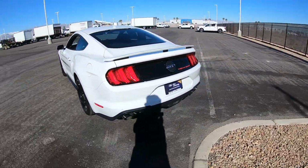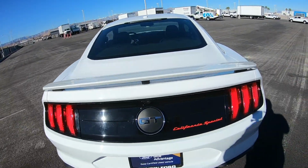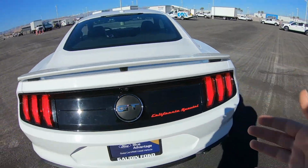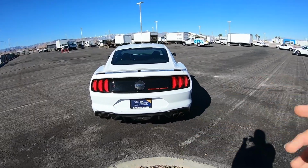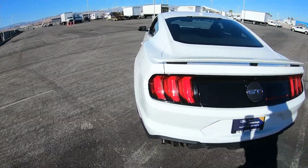Now, coming around the rear, you guys are going to notice, of course, it says GT in the middle because it is a GT Mustang. And then the only change in the rear is this California Special badge in red. That's it. There's no actual change between this and a regular Mustang. You just get that California Special badge. But let's go ahead and move on to the interior, because that's where the other big changes are.